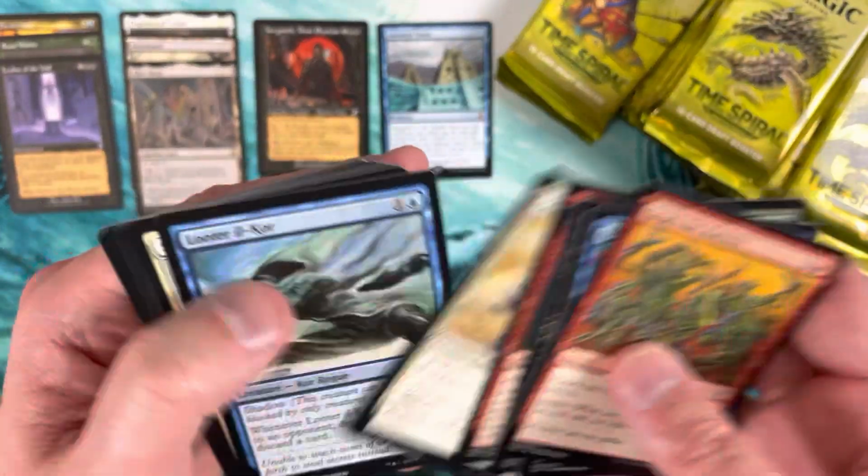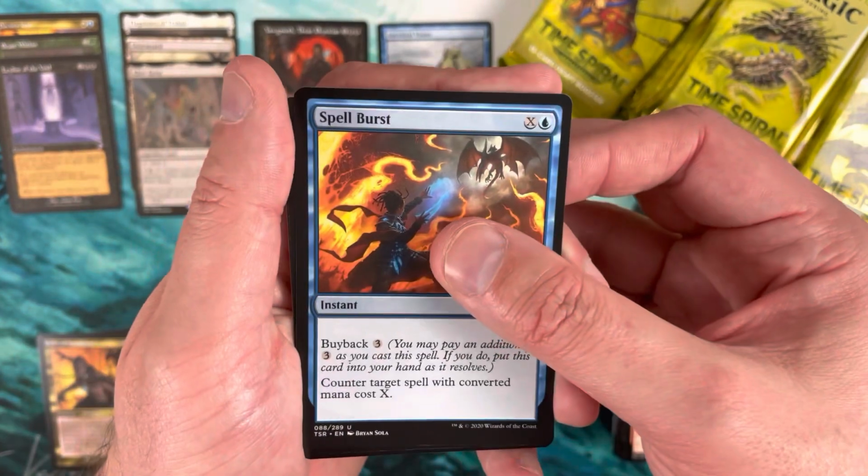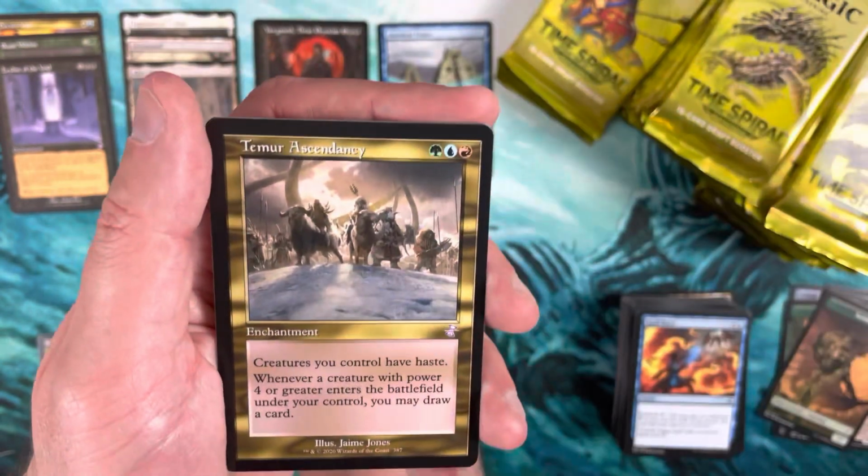All right, here we go. That is a sweet hit. I will take that. Spellburst. Next rare is a Heartwood Storyteller. And after that, hey, Teferi's Ascendancy.